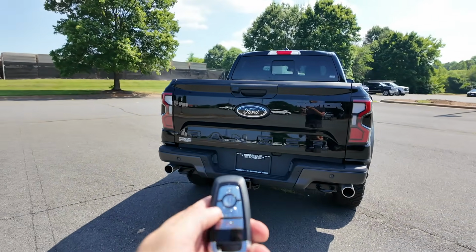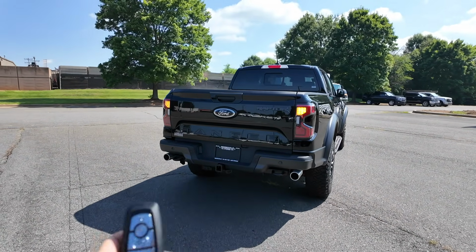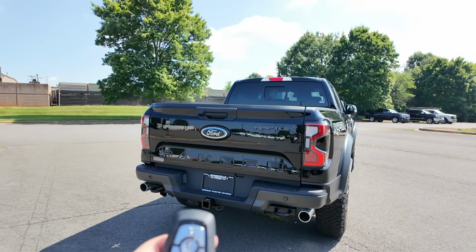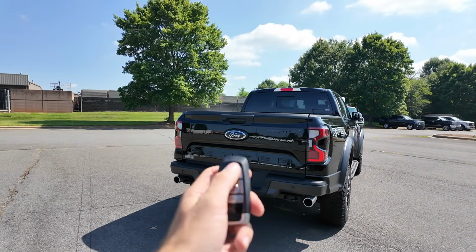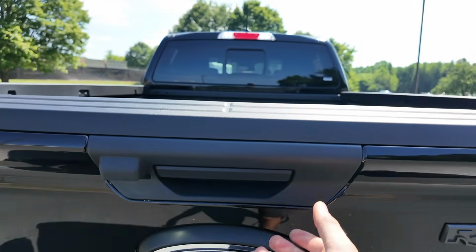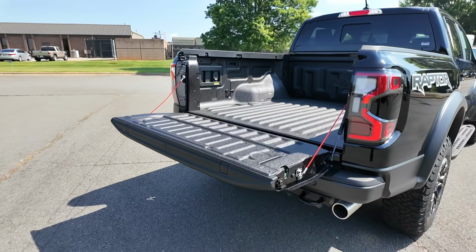Now you can remote start this, so just lock it, double tap this, we can bring it to life. And there are a few different modes, so we will go over those once we hop into the truck. And then you can use this release up underneath where there's the soft opening tailgate.